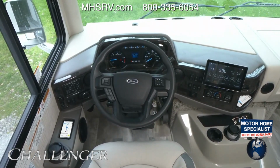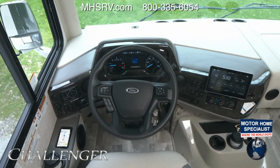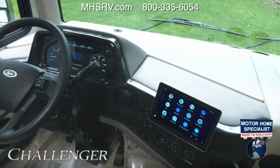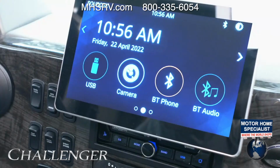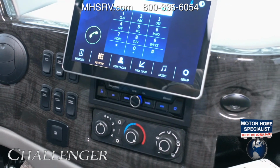As we go through the radio here, love, love, love this. You have, of course, your radio, right? You also have Android Auto. You have Apple CarPlay, you have Sirius XM satellite radio. You can press this button to bring up your rear view camera as well. You have Bluetooth phone, you have Bluetooth audio.